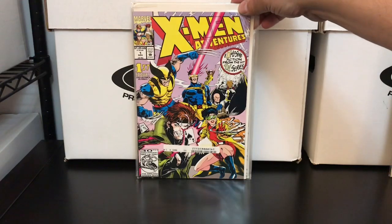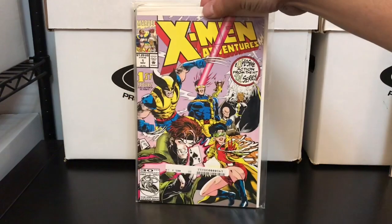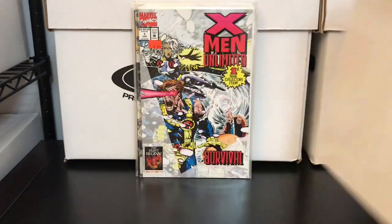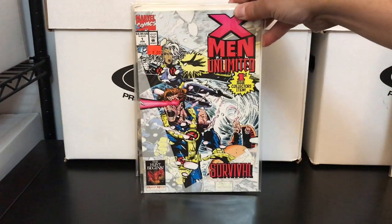X-Men Adventures. This is the only issue from this volume that he had. This is based on the very popular 90s TV series. And then X-Men Unlimited. Only one of these that he had.